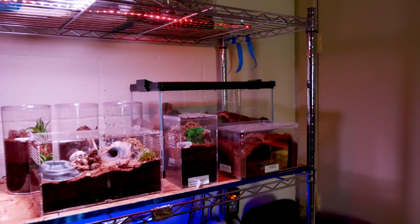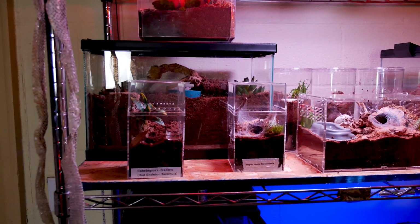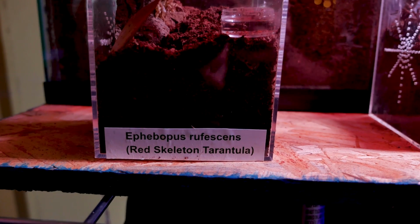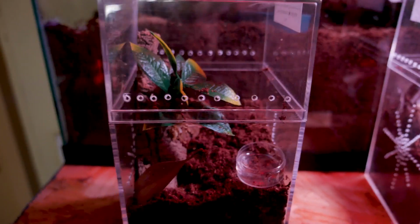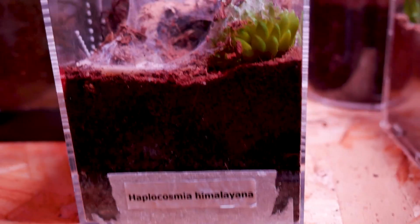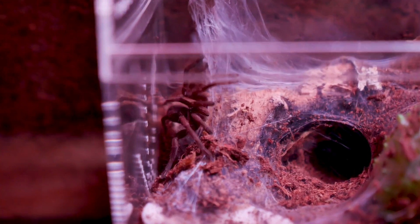Alright, so we've got time left for a few more tarantulas, so we're gonna get a few more of these in before we wrap up the video. First off is my Ephebopus rufescens, the red skeleton tarantula. There's its enclosure. Next we've got the Homoeomma. You can see it hanging out back in there, not digging the light.